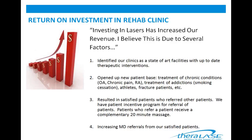So having the laser unit in our offices has definitely helped us with our revenue for a number of reasons. Like I mentioned before, the reason we had brought it on board at the initial time was we wanted to give ourselves a competitive edge and set our clinic apart from the other facilities in the area, and it's definitely done that. It's also opened up a new patient base for us.